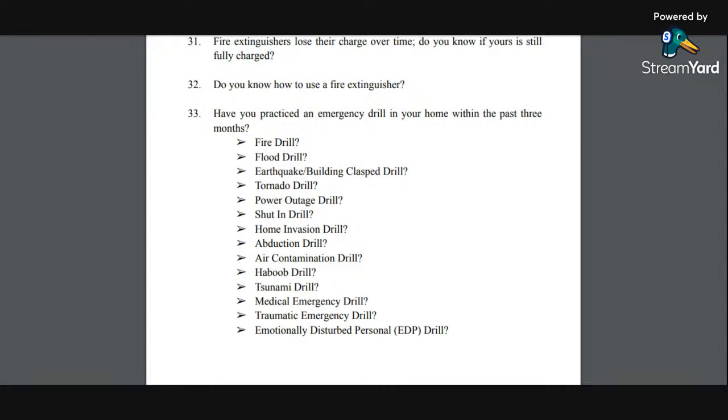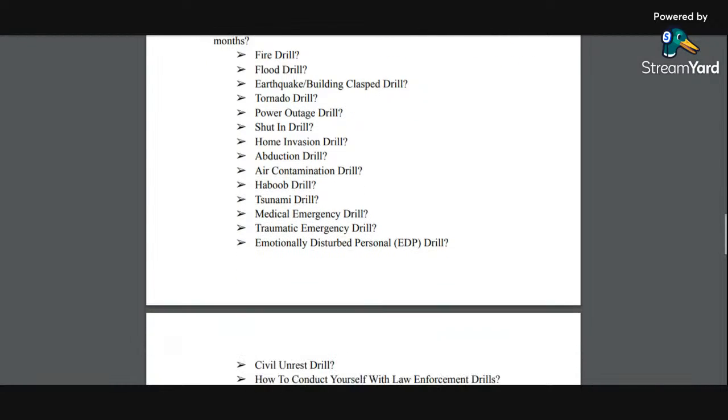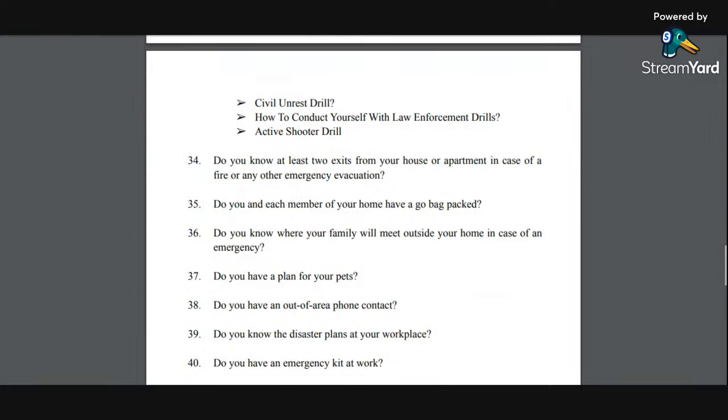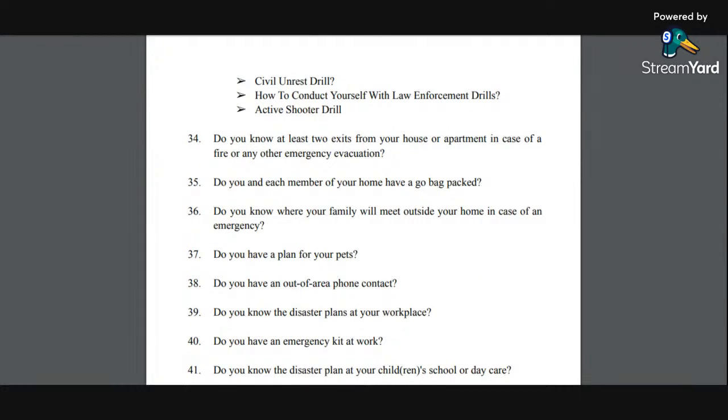Have you conducted a fire drill in your home, a flood drill, earthquake or building collapse drill, tornado drill, power outage, shut in drill, home invasion drill, abduction drill, air contamination drill, haboob drill, tsunami drill, medical emergency, traumatic emergency, emotional distress person? We call them EDPs. Drill, a civil unrest drill, how to conduct yourself with law enforcement drill, an active shooter drill. Are there at least two exits in your home or your apartment?